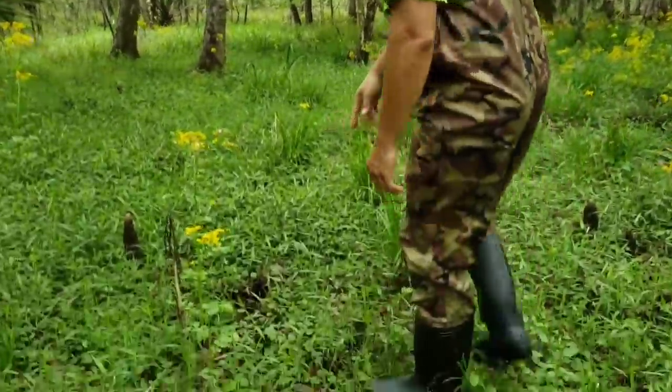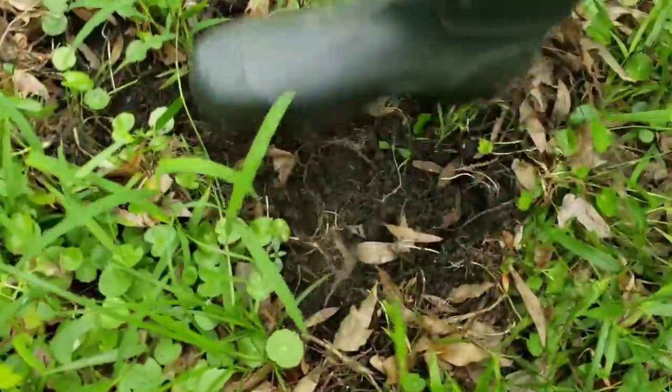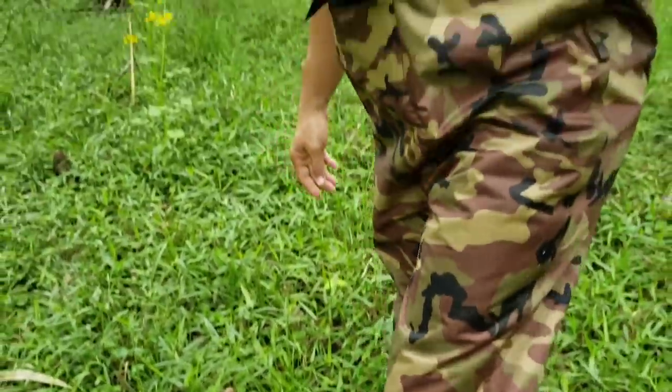Look, here's something else right here. Right here. You see that? I don't think that's a pig. Pigs usually root up a whole lot more. I mean, they'll push everything up. I don't think that's a pig. I think that's something else.